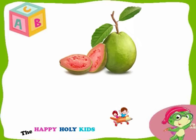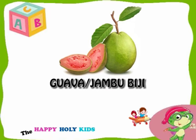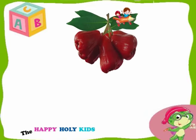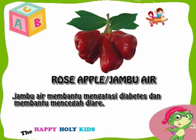What fruit is this? This is guava. Guava is able to boost the immune system and can increase the amount of blood in the body. What fruit is it? This is rose apple. Rose apple could help tackle diabetes and helps to prevent diarrhea.